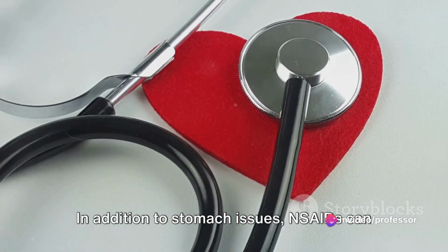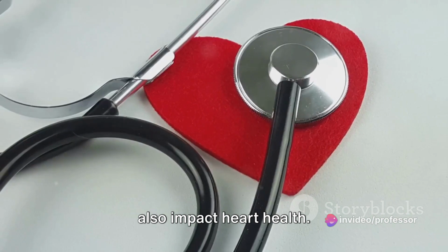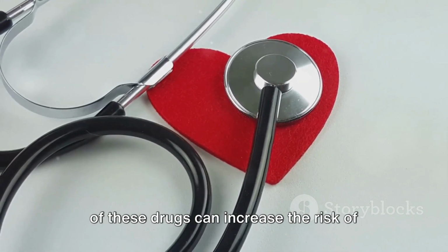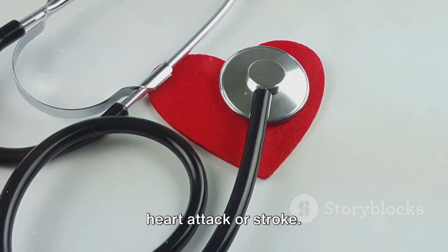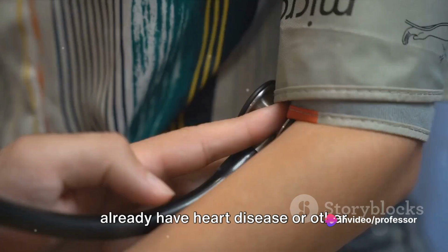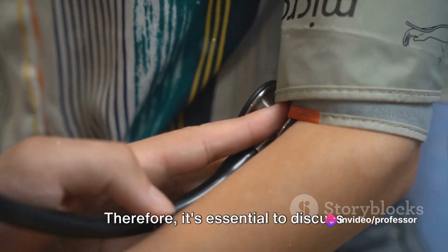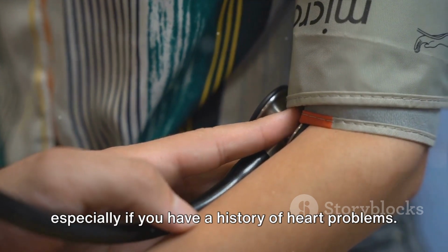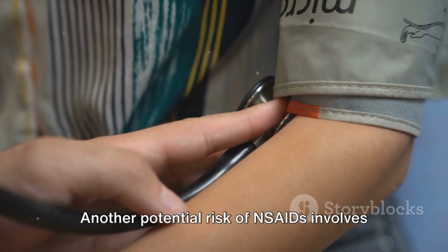In addition to stomach issues, NSAIDs can also impact heart health. Some research suggests that prolonged use of these drugs can increase the risk of heart attack or stroke. This is particularly true for people who already have heart disease or other cardiovascular risk factors. Therefore, it's essential to discuss these risks with your healthcare provider, especially if you have a history of heart problems.